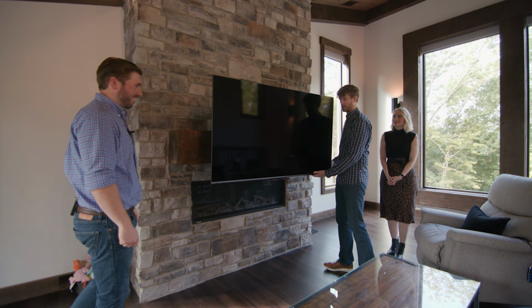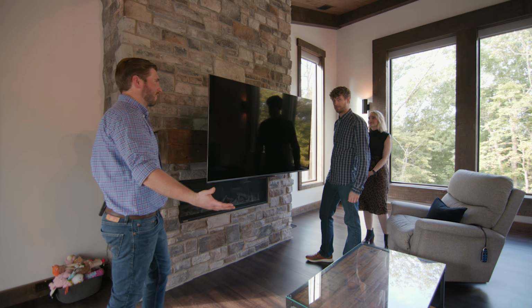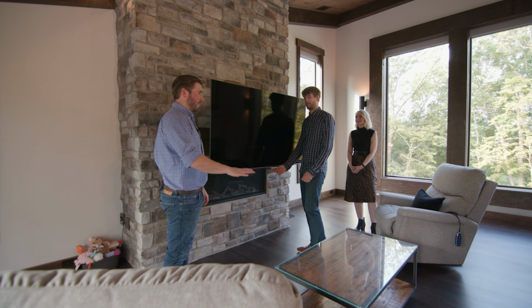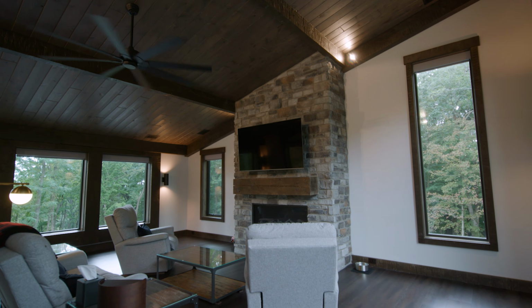And it'll also swivel a little bit for someone who might be in a side chair. Well, that would be a much more immersive experience. I can see why a gamer would want that. Absolutely. Yeah, or even just for those who don't want to have a TV too high up. Yeah, that is brilliant, really cool. You guys thought of everything.